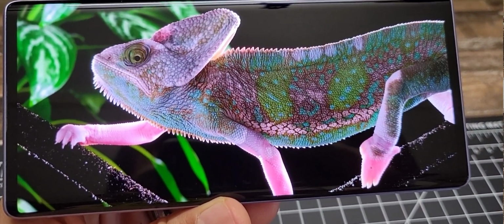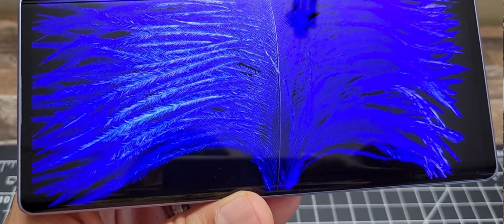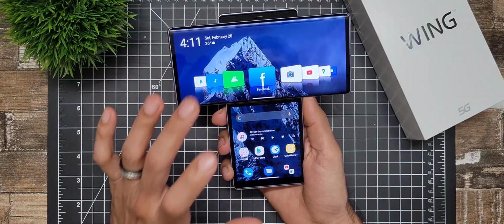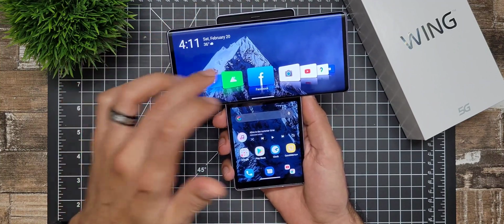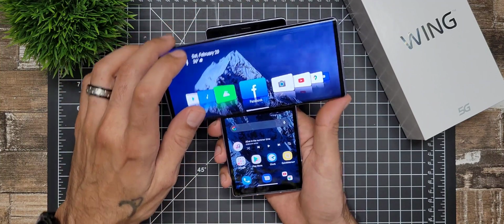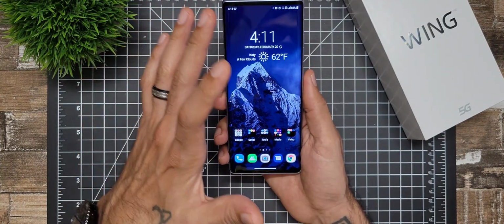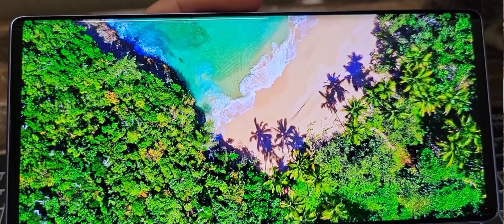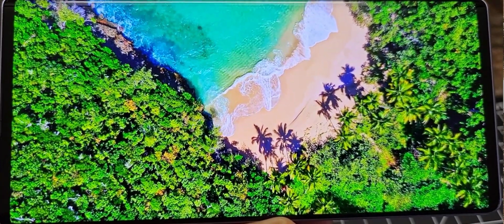So both OLED displays, they both look really nice. I would say that these are the strong points of this device, is that, you know, no notch, no hole punch on either one of these, which is really nice to see. There are no interruptions on your display, so really nice. Colors on here are fantastic. Like, this is a really nice panel.